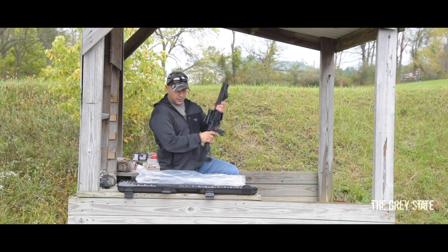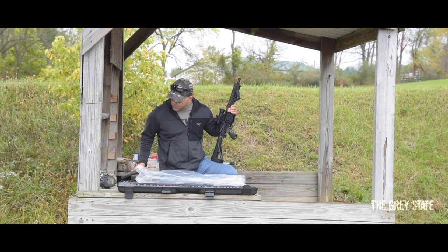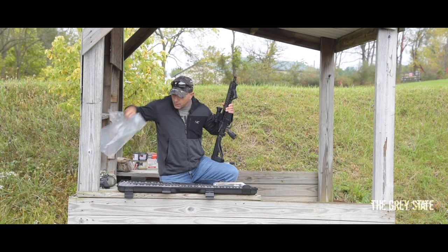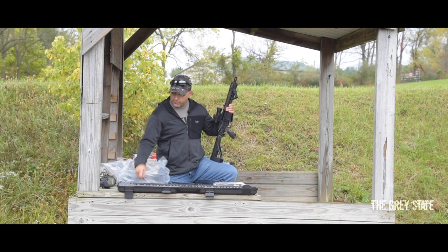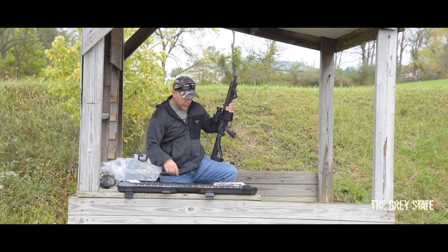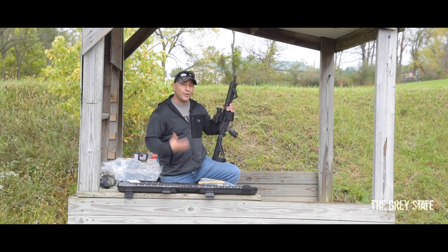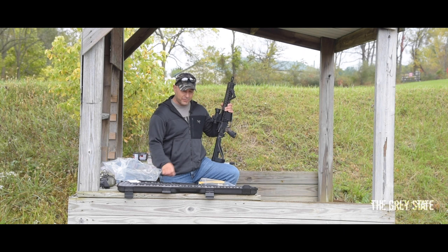The case, since we're doing an unboxing here, it came in a plastic bag. You get the inspection tag, you get a price tag. We're not gonna go into that. We're gonna keep that off of here. I don't like talking about pricing. It tends to be a sensitive subject with YouTube. So we're just gonna leave that out of here.